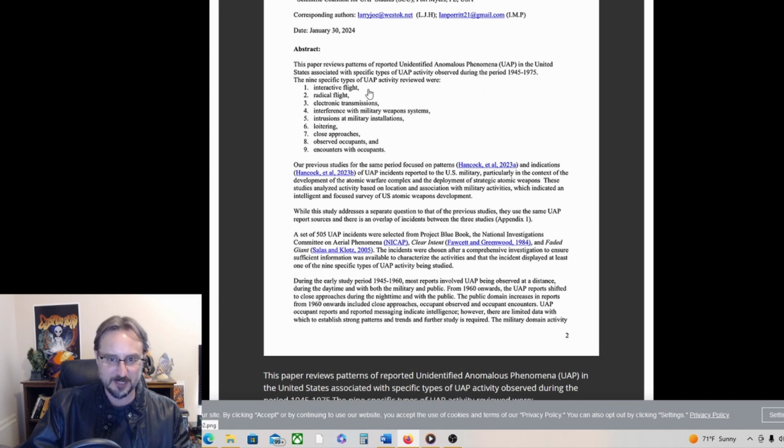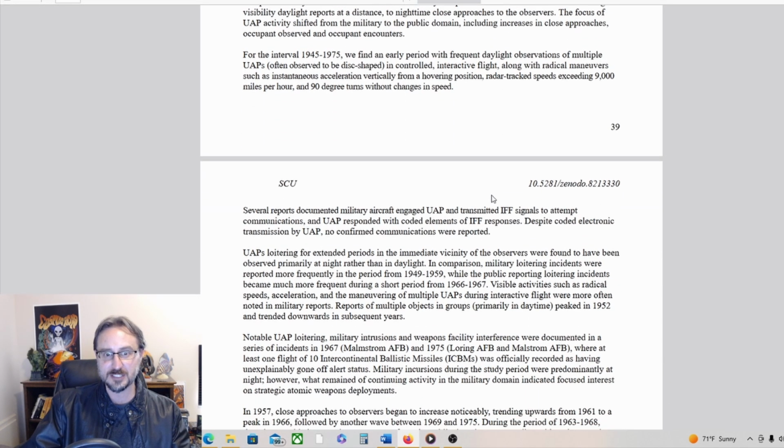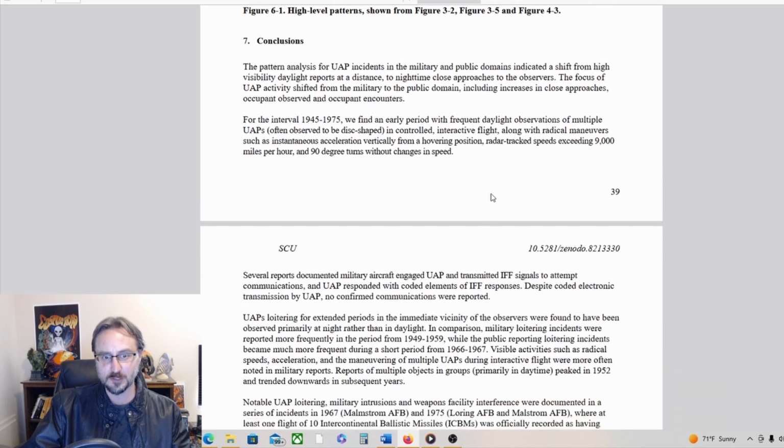The 9 specific types of UAP activity reviewed were interactive flight, radical flight, electronic transmissions, interference with military weapon systems, intrusions at military installations, loitering. I love that. They're going to bust a UFO for loitering. Close approaches, observed occupants, and encounters with occupants. It's a very long paper. Here it is. I will just go over the conclusions.